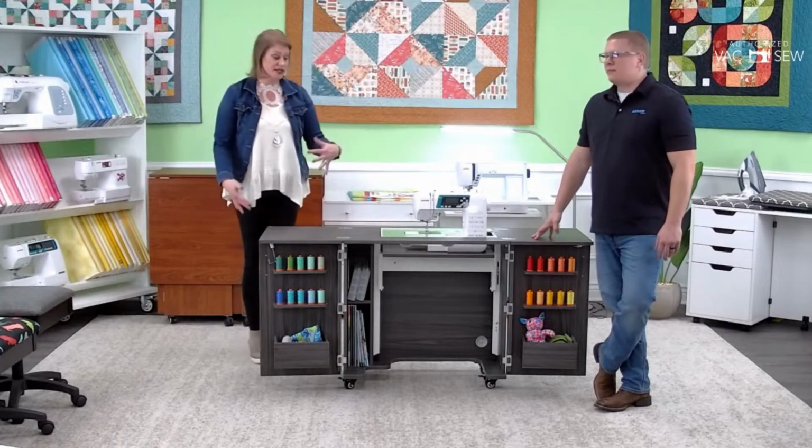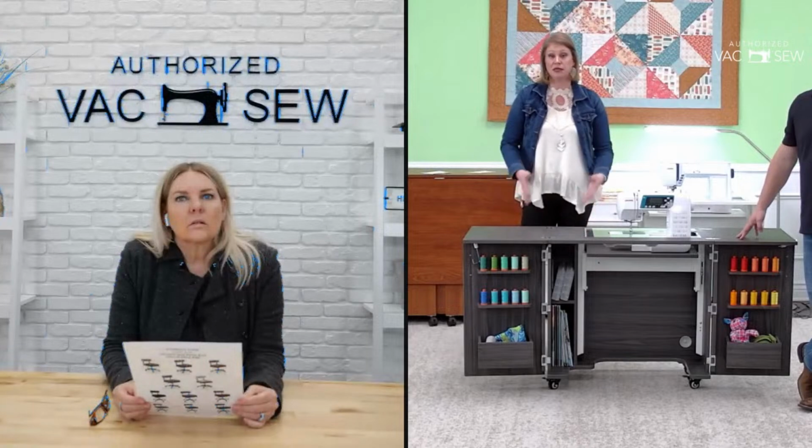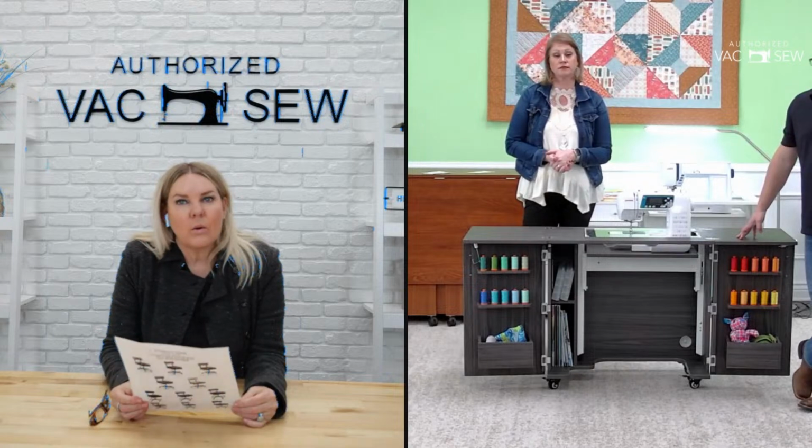So again, this is a cabinet in 3 colors, white, teak, or gray, with free shipping, lifetime warranty, on sale for $699. I love the affordable price on that one.